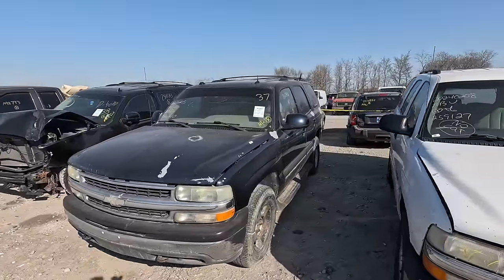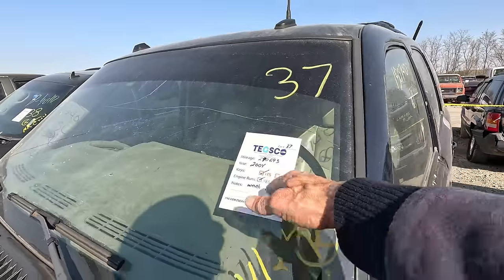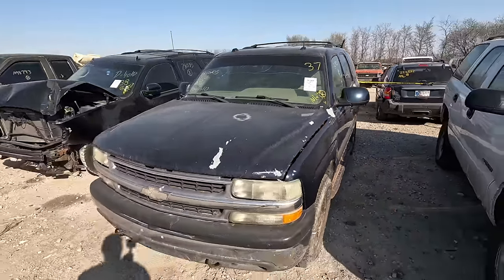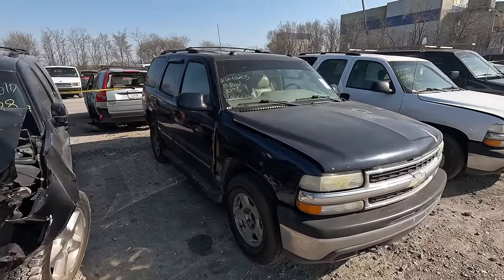This place is absolutely full of LS engines. What's this one? A Tahoe as well? 290,000 miles on this one. I'm sure it has a 5.3 in it as well. But this was an abandoned vehicle, so we don't know if it runs or not. That would be a bit of a gamble.